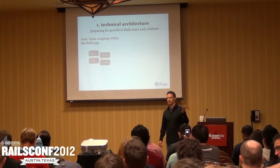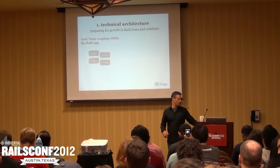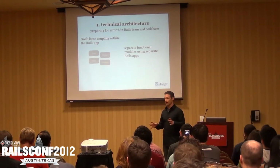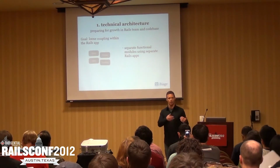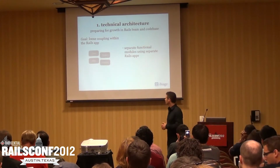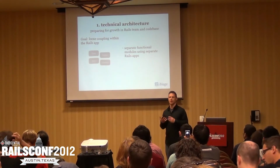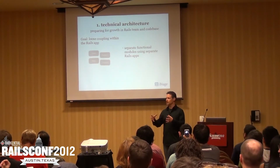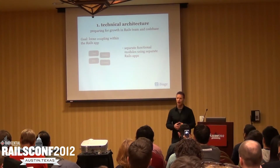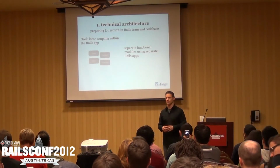Then we started to set about putting this decoupling into the Rails app itself. This is a work in progress. We've actually made a lot of progress on it. This is our pattern now. It's built this way, and then we're in the process of retooling some of the older functionalities for this model as well. But basically, we're creating separate functional modules in separate Rails apps. So new features that are of any substantial size get built as a new Rails app. Obviously, if it's an extension of something existing, a change to a model or a new controller or something like that, it goes into the current app.